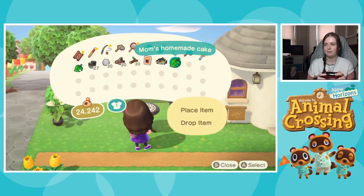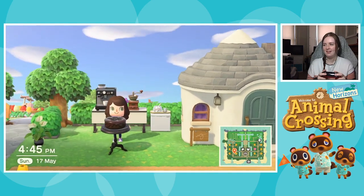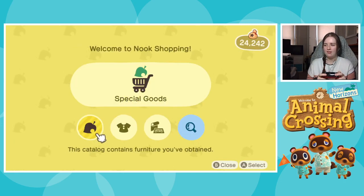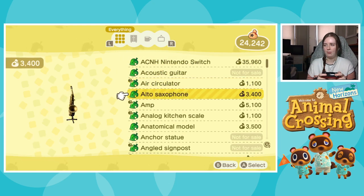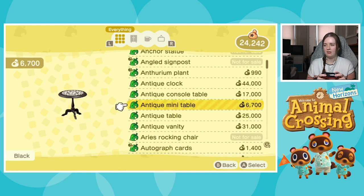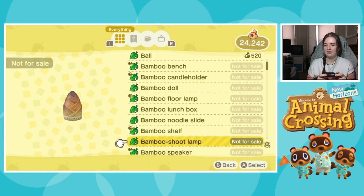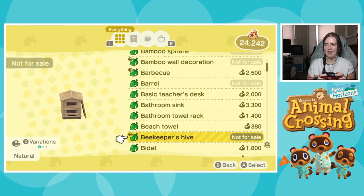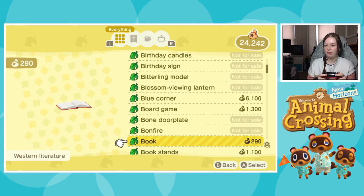Alright, here we go. Cake. Oh yeah. Oh, that looks so yummy. Here, let me have a look. You know what would be really good is if you could search by function, so you could search by, you know, music players or whatever. I'm thinking there's not an antique music player that I have anyway. I think we're just gonna have to flick through the entire catalogue, because I think you can get music players as both houseware and miscellaneous, so bear with me here while I have a little look through my catalogue.